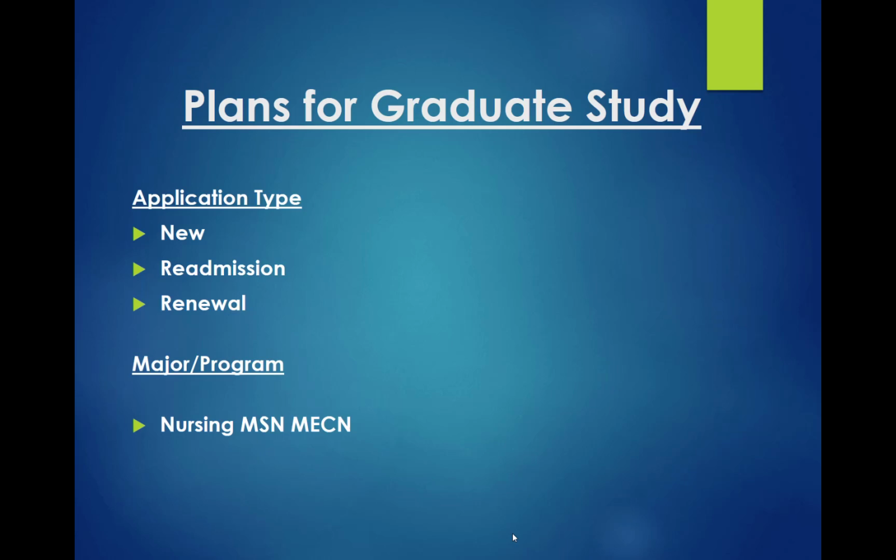We have one that's an MECN APRN program. That is for those that graduate with a BSN and want to receive an NP, nurse practitioner, or CNS, clinical nurse specialist program. It's really imperative that you choose nursing, MECN, so that when we go through the review process, we know which program you want to apply for.